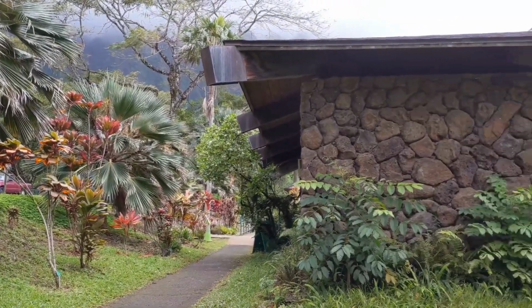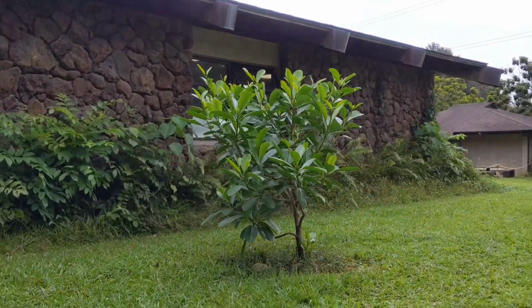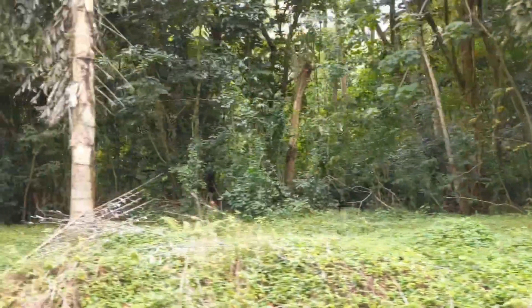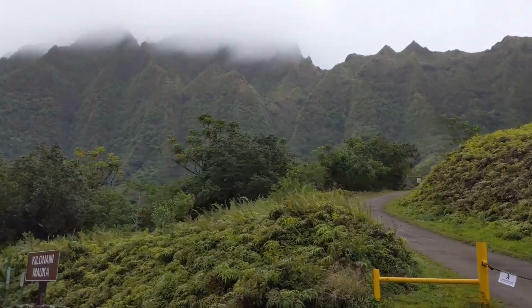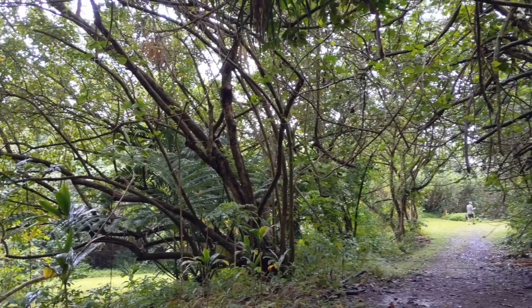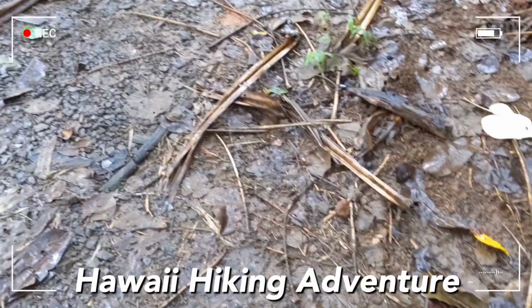Now that we have finished taking a look at the entire botanical garden, which was honestly such a great experience, and the entire area of the garden was so peaceful, but now it is time to walk around the Kilonomaku, which is also technically still a part of the Ho'omaluhia Botanical Garden. So now enjoy the beautiful scenery of our hike.